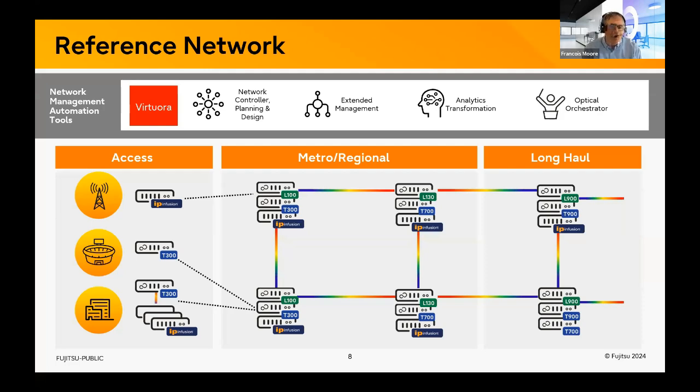In that metro regional network, you would find a mix of T300, T700, T900, which are Fujitsu organic transponders, coexisting with IP Infusion devices with IP over DWDM, typically a 400 gig OpenZR plus, coexisting on the same rack, essentially each technology providing individual wavelengths to the ROADM infrastructure. And this evolves into the long-haul network where you find our T900 and L900 continuous C+L architecture. You would find probably a little less IP Infusion devices there because the traffic has largely been aggregated in the metro and regional space. But as you can see here, you can go from access to long-haul with combinations of disaggregated solutions coming from Fujitsu and IP Infusion to provide both organic high-performance transponders as well as IP over DWDM.